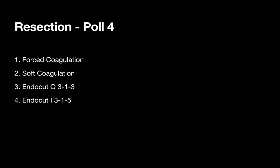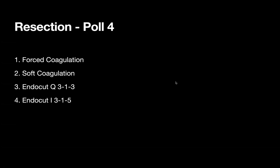You could use a forced coagulation. You know, for a long time we used forced coagulation. But of late, people started using the newer setting on the ERBE machine. In the recent paper from Heiko Pohl, they didn't see much difference between forced coagulation and endocut.